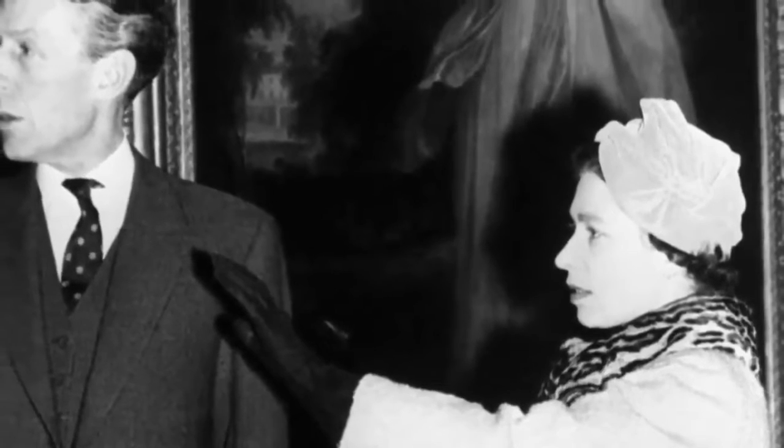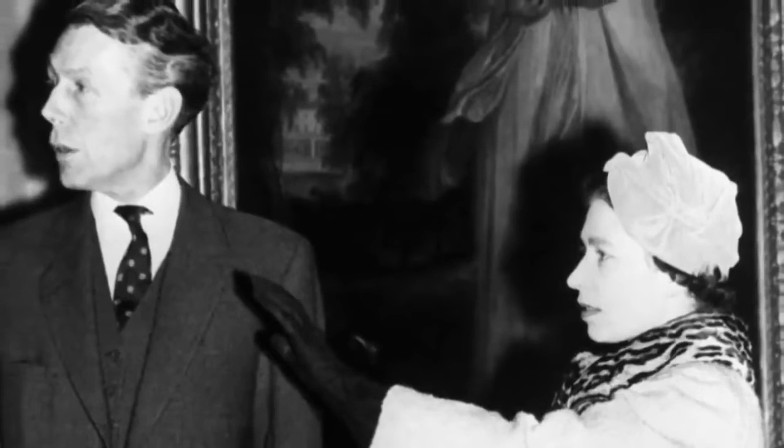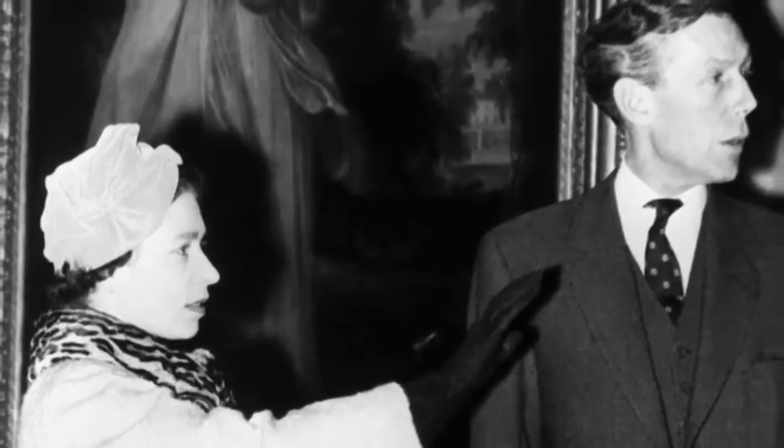Amazingly, after this discovery, of which the Queen was told about, Anthony Blunt was allowed to continue working at Buckingham Palace and continued his relationship with the Queen, all the while knowing, both him and her, that it had been discovered that he was in fact a spy. Many spies were executed after the war, but Blunt certainly got away with it.